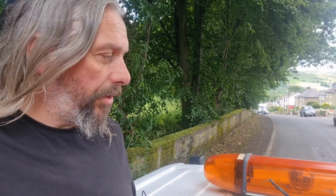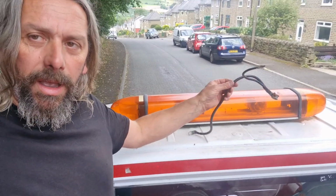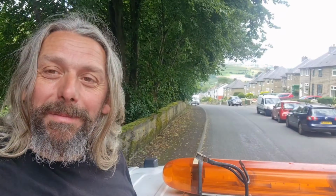I've just driven to Huddersfield and I noticed this earth wire on my roof. Been on there all the time. The really stupid thing is that I noticed that bit of earth cable on the roof the other day after I'd come back from Barnsley as well. So it shows things don't fall off very easily.